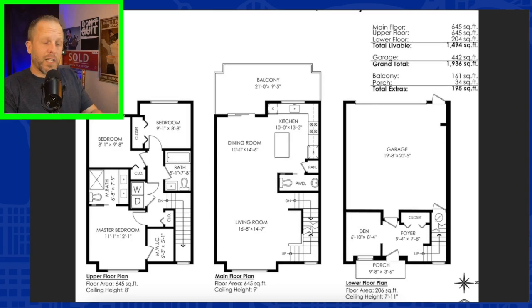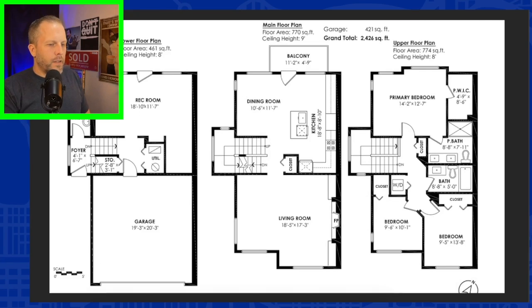You're ending up with something like this, but it's not this. These units sell no matter how bad the market is.